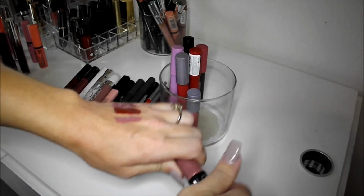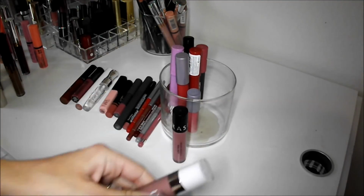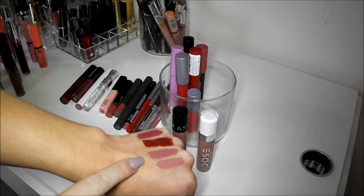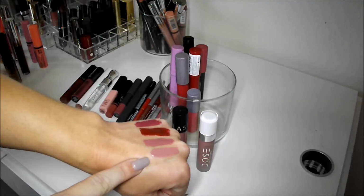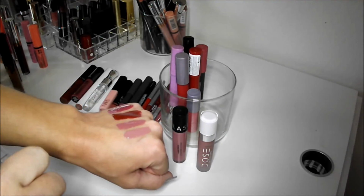Ooh, I wonder how that is next to Dose of Color Stone. So here's Fig, here's Stone. Again, these are not perfect dupes, but here's Fig, here's Stone. Stone is a little bit lighter, but again, if you want a cheaper option, you could definitely go for Fig.